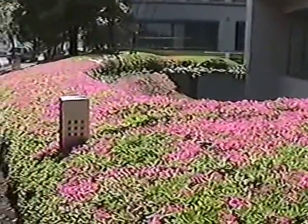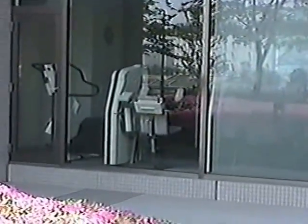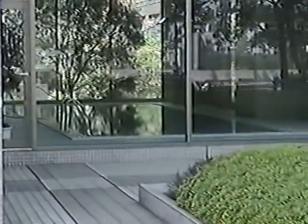Okay, this is the backside of Sumita Tower. Pretty flowers. And there's our weight room from the outside. We'll get to see it later on from the inside. And there's our pool. Oh, lovely pool. Splish splash, that's where Don and I take a bath. Just joking.